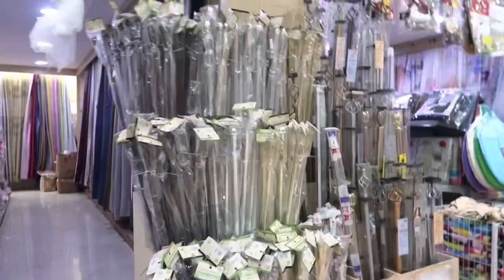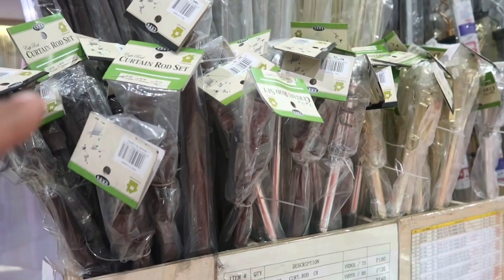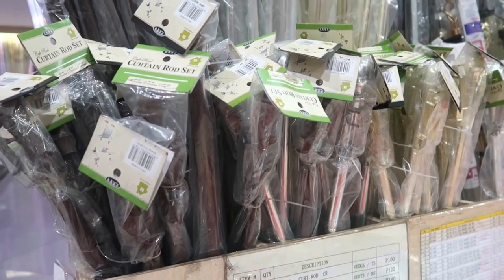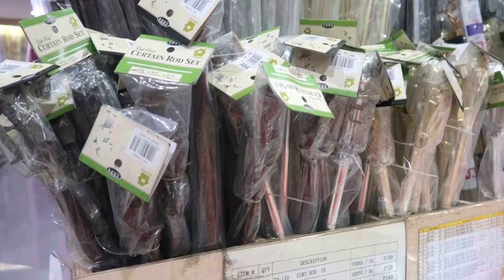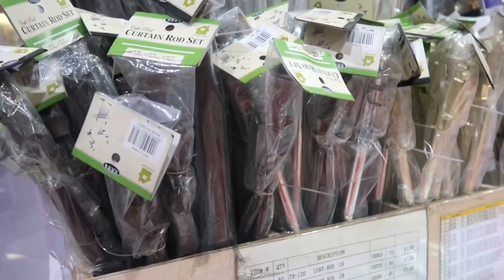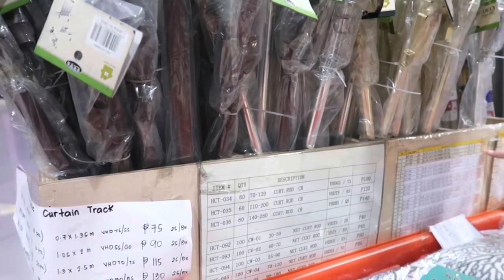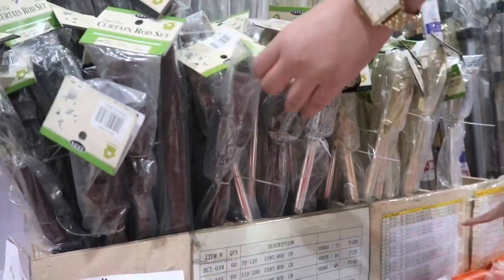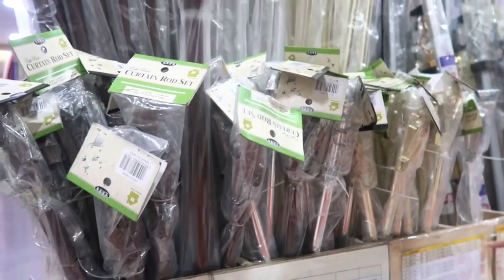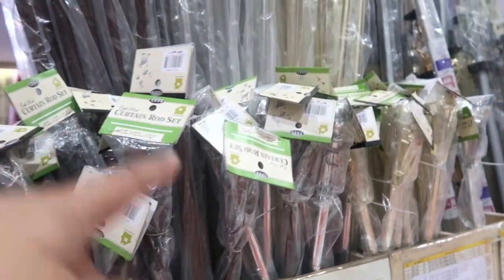Dito naman yung curtain rod nila. Ito yung nabili namin. I think less than, parang 85 lang. 85 lang ito na. Yung manipis. Ha? Yung manipis. Hindi yung price dito, magkano dito, te? Ay, ang dami palang choices kasi. Kasi ito, manipis, 120, ma'am. Itong makapal, 135. Okay, 120, 130 yung makapal. 135 plus 120 yung manipis.